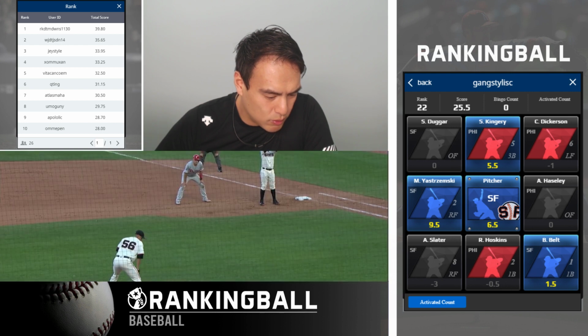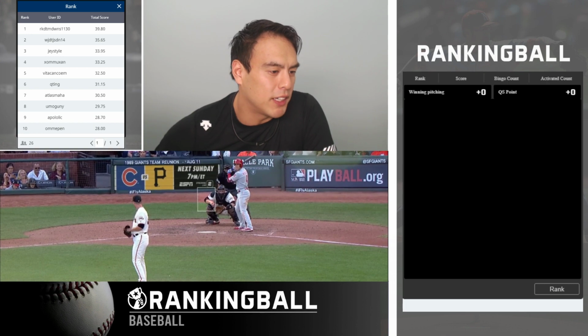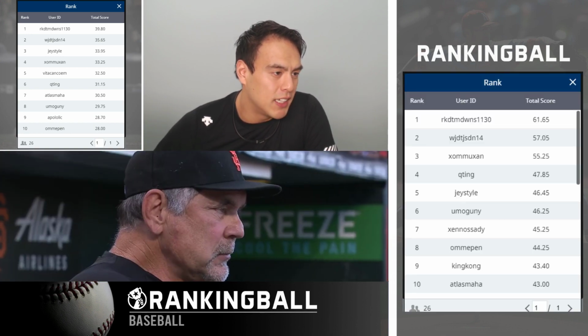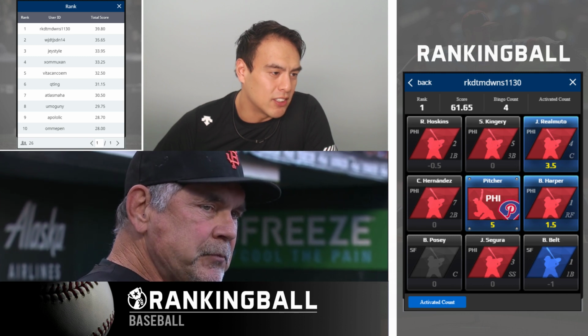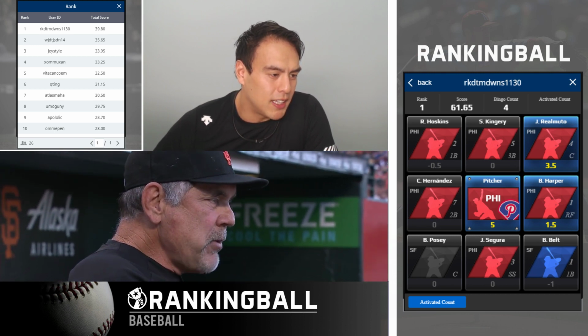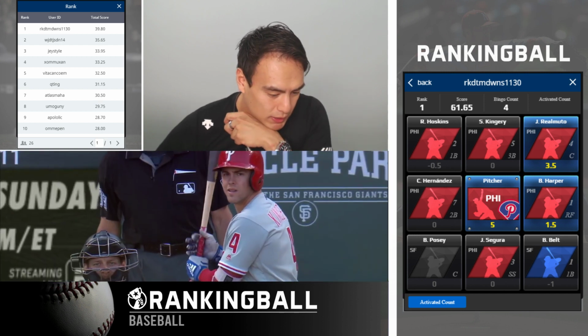So, Realmuto did get on base. So a lot of players on Ranking Ball are going to get 1 more point, or I guess 1.5 points off of that. And you can see, right? So now they have 3.5. So they can't get the diagonal, which is unfortunate, but they can get the horizontal. But Belt needs to do something.